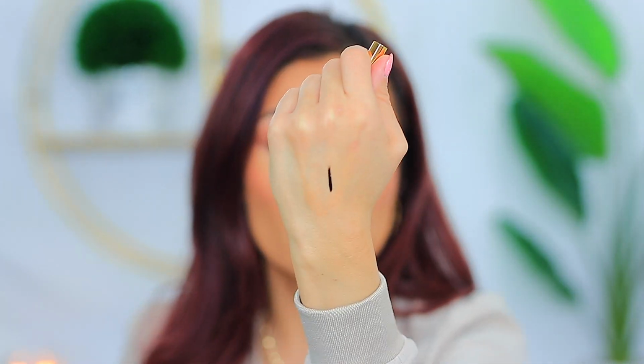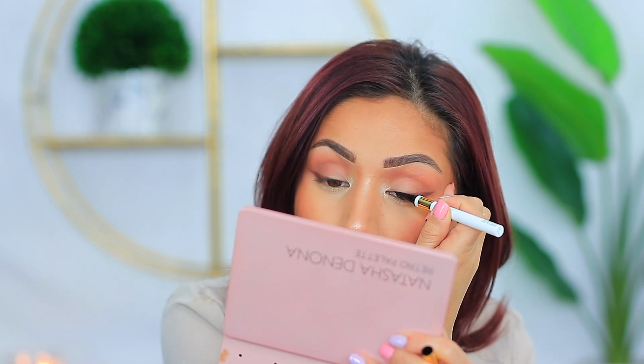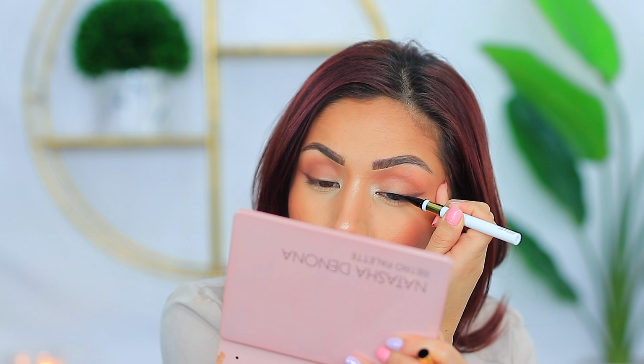Oh my goodness. I do want to also try out this item that's in our box. This is the Estee Precision Liquid Liner. This retails for $12. It's black. I wasn't really planning to use a black wing, but let me go ahead and maybe I'm just going to apply it close to my outer corner just to intensify it a little bit more.